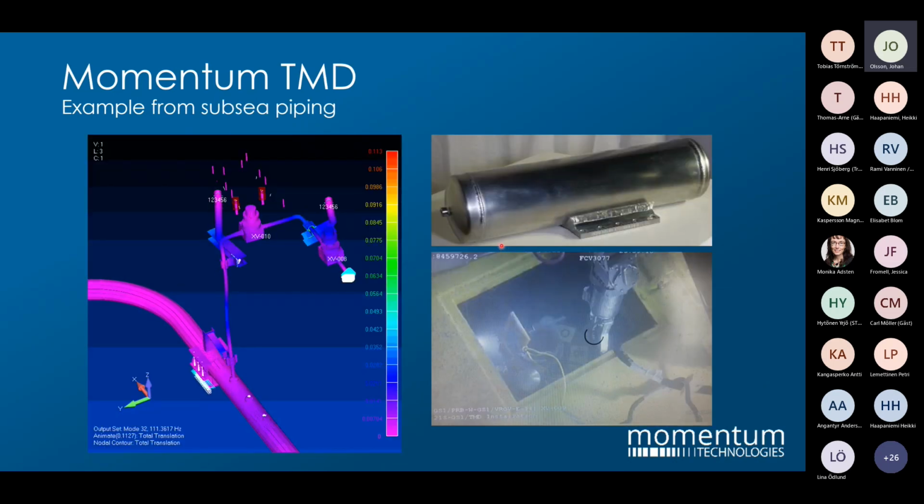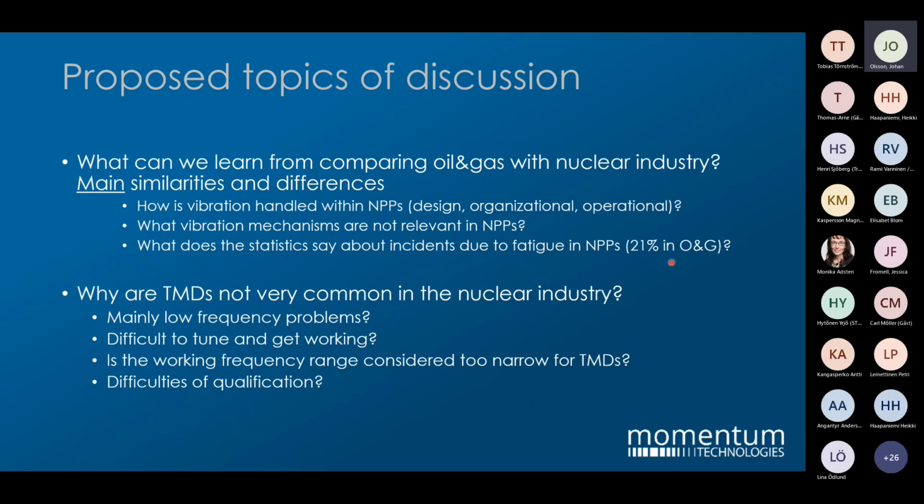And last, we have also delivered dampers for subsea use. And here is an example of a smaller pipe where we have installed subsea dampers attached to some valves. So this is worldwide collaboration as well. So yeah, that's basically what I have.